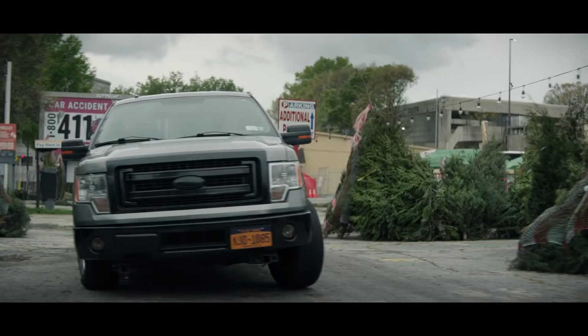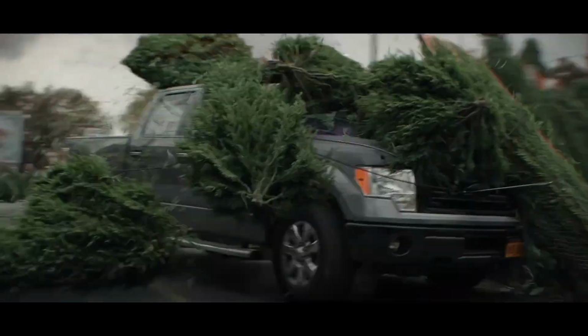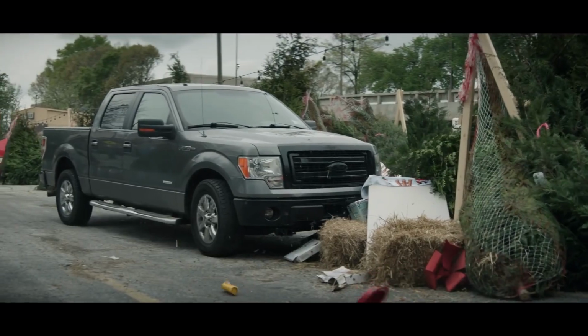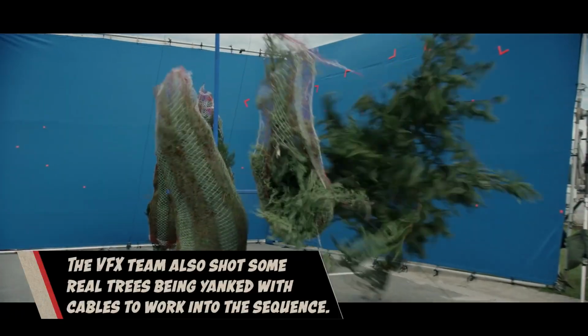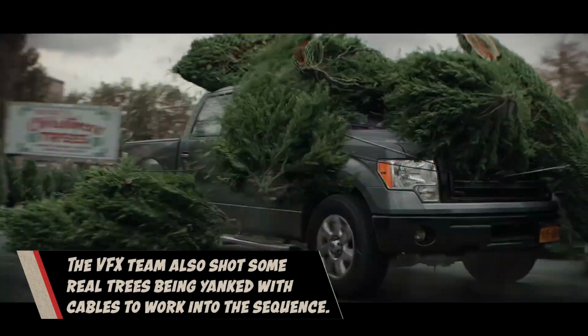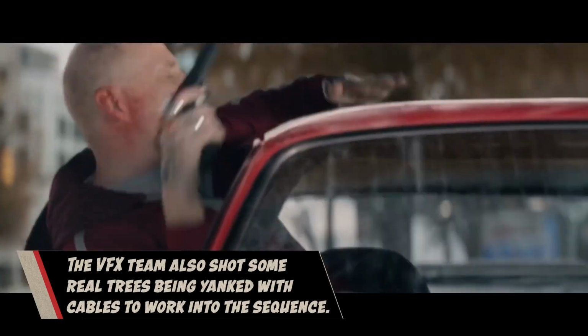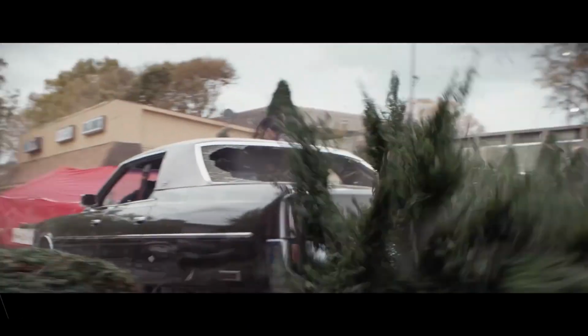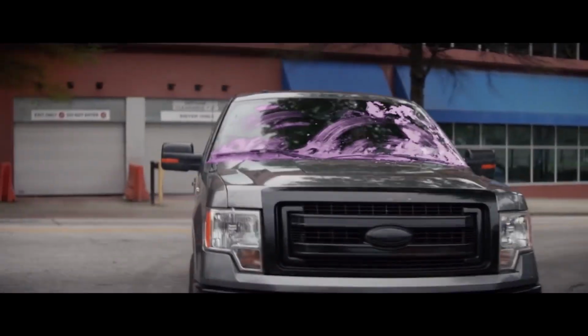We shot all the plates without Christmas trees in the lot. So we left space in a Christmas tree lot dressed with trees that the cars could drive through and the stuntmen could do all the action they needed to do. For most of the shots, we were putting in computer generated trees that were built based on some reference that we had. There's some that are wrapped, encased in a wrapping, and some just furled out. They built those and then they rigged them up so they could simulate such that if you smashed a tree into something, all the branches and all the pine needles would do what they're supposed to.